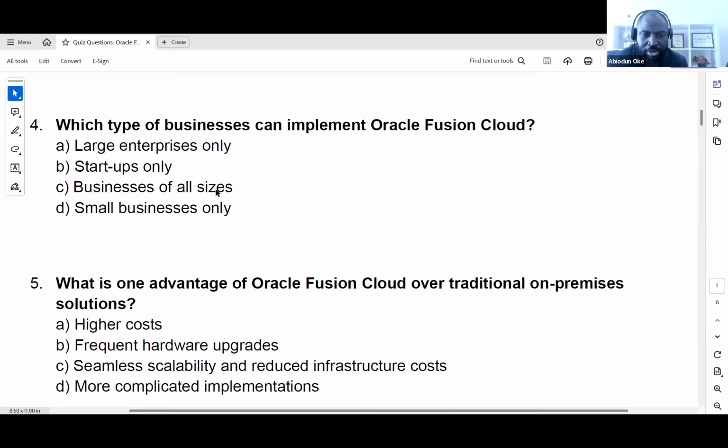Okay, yeah, I think this is also obvious from what I've just explained earlier, right? Seamless scalability and reduced infrastructure cost. Awesome. So you're all A+ students. So let's move on to the next segment, where we're going to look at the different applications that are on the Oracle Cloud Fusion.